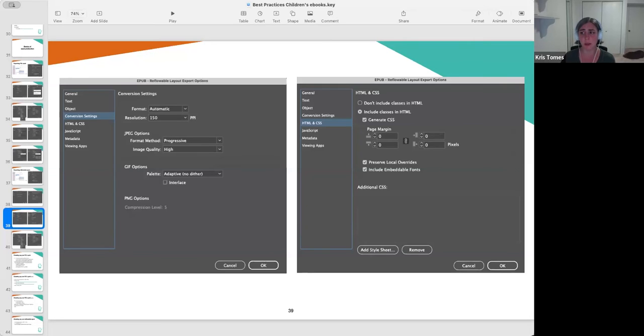And then including embeddable fonts. This is just a nice way of giving your reader a similar to print experience, although they can use their settings to use another font. Additional CSS is an option here.